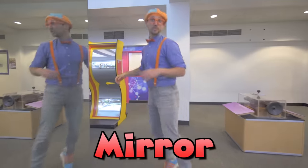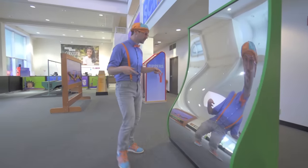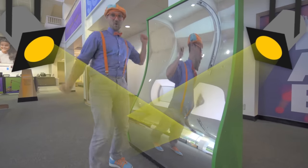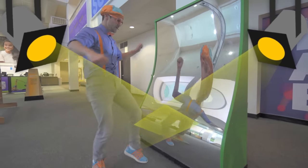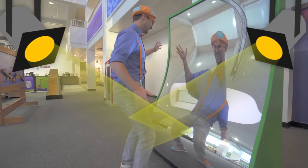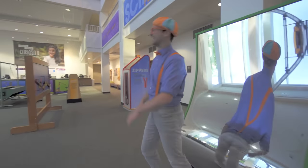Come over here. I'll show you some more fun that we can have with mirrors. Woo! Look at this. Whoa! I call this the mirror dance. I look silly. Come on.